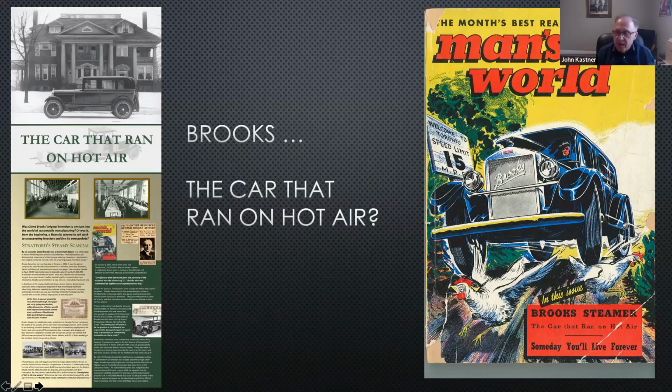And I came across this magazine called Man's World, a sort of comic book magazine, to be honest, but it had an incredible investigative journalist article in there about the Brooks steam car and its presence in Stratford and what transpired there. And again, making the best of COVID, or the best of a terrible situation, I poured through that comic book, as it were, made all sorts of notes, and that really led to a lot of the core of our middle panel. There were 3, our middle story panel, which talked about Stratford's steamy scandal, or as the headline of the article calls it, Brooks Steamer, the car that ran on hot air.